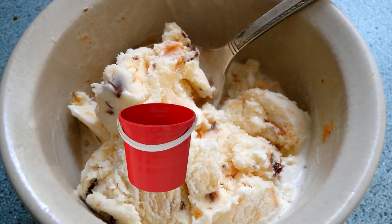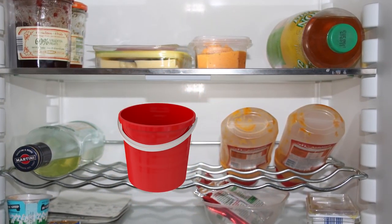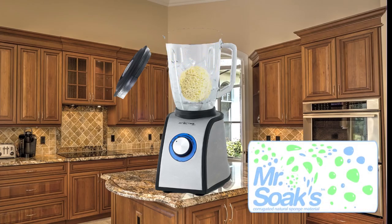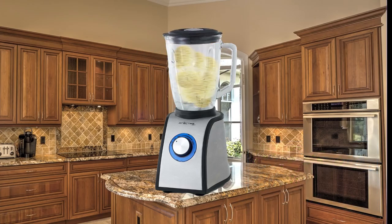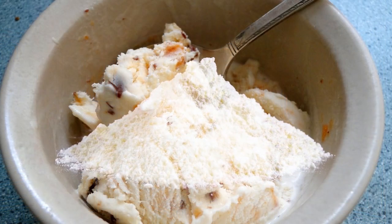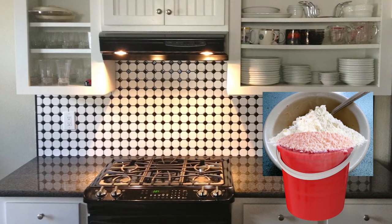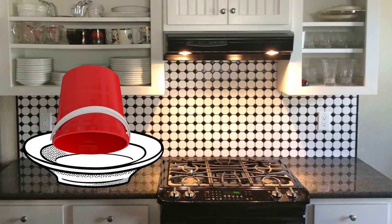Pick out a tasty gallon of ice cream and store it in the refrigerator for a minimum of 24 hours before the party. When you're ready to serve it, run 15 to 20 Mr. Soak's brand sponges through your food processor and add the rich, flaky powder to the softened ice cream. Stir rapidly for one moment, set aside for one moment, flip the container over onto your serving plate, and voila!